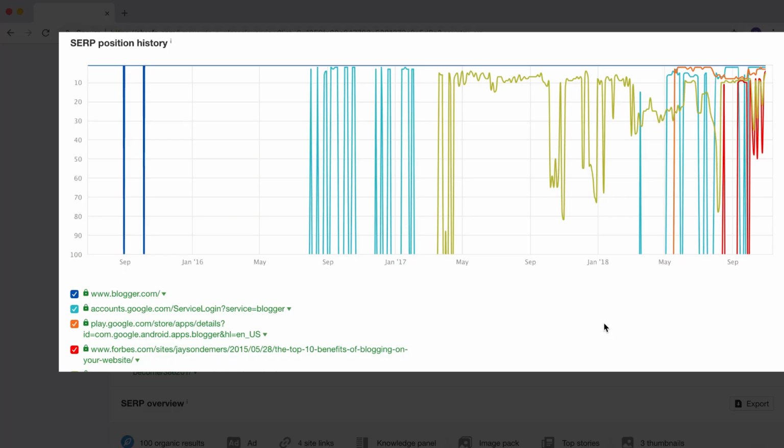Now let's look at the same graph for the keyword blogger. Aside from the web service blogger.com, all of the other results have been jumping in and out of the top 100, which shows that the SERP is extremely volatile.